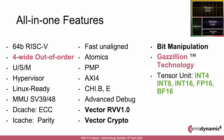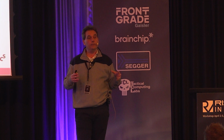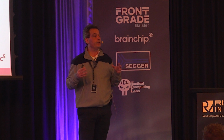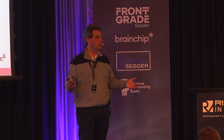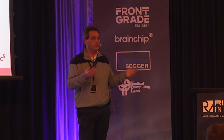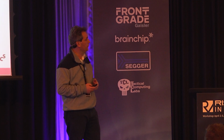I want to stop at CHI. CHI, if you don't know what it is, is the ARM protocol. Yes, I did say ARM. It's the AMBA protocol for coherent networks. So this thing is natively coherent. If you want to build in space 8 cores that boot Linux in SMP mode, fully coherent, yes, this runs out of the box. So it is natively coherent. If you don't want that, we'll sell you the AXI4 version. So no religion here, you pick.